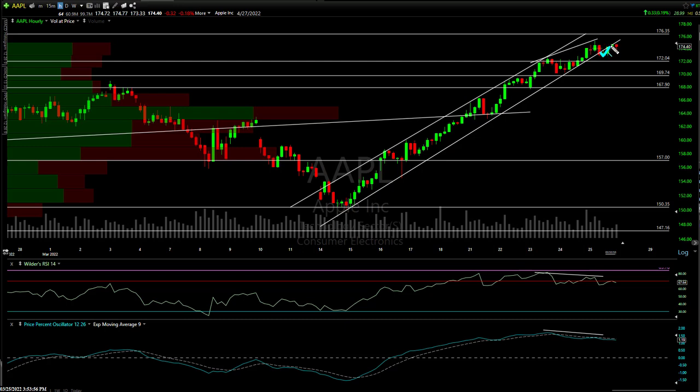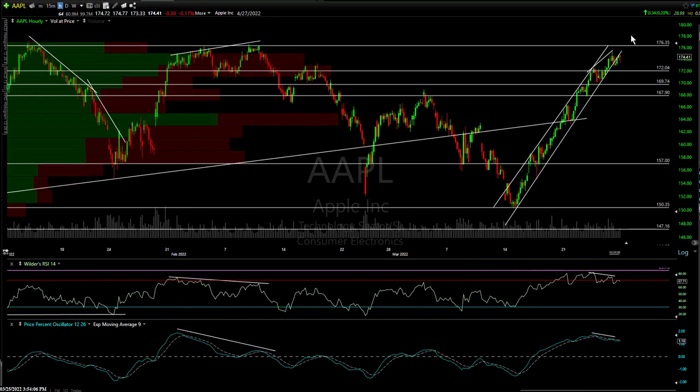That's also why I'm going to go home short. Breakdown, back test, we're below the trend line. Again, the trend line is on the 60-minute chart. It's a very well-defined uptrend line, price channel. And like I said yesterday and recently, for the first time now, we have negative divergence.